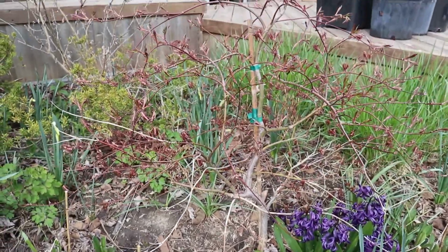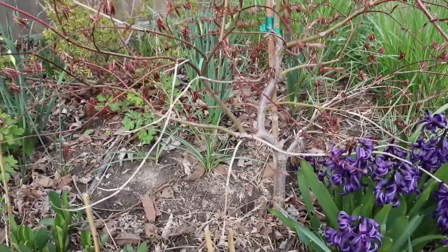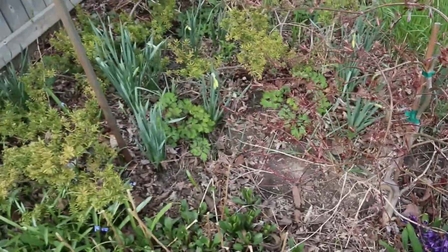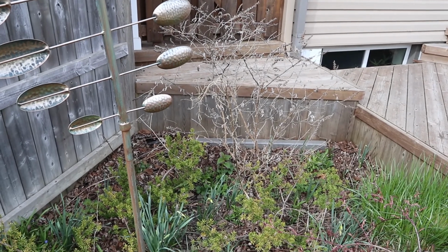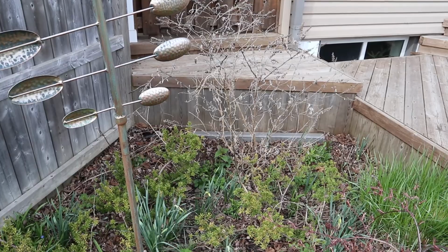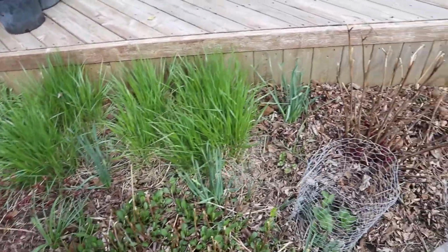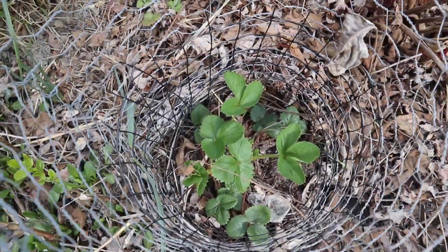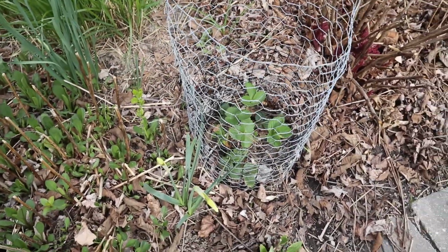My Japanese maple, which sadly some of the bottom branches have died out. You can see that the branches are more gray there. Butterfly bush, actually, I think might be dead at this point, so that might need replacing. I don't see a lot of growth coming off of it. We have our grasses. You can see right there our strawberry continuing to be protected by all the critters.